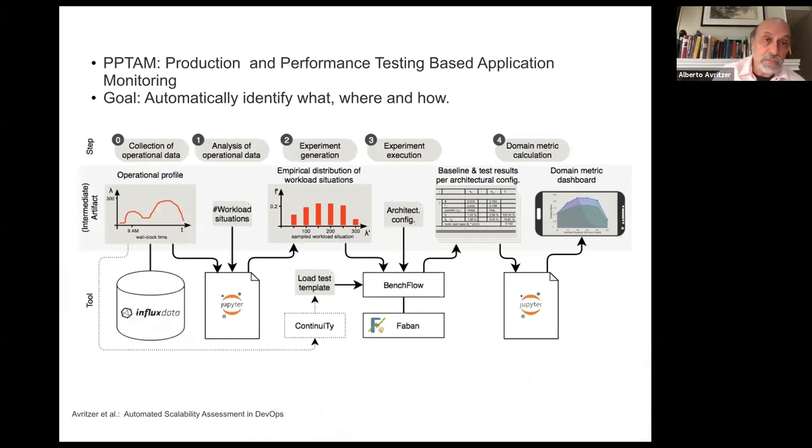So PPTAM, production performance testing based application monitoring, is a tool ecosystem, and the goal is to automatically identify what's going on. So you run your performance test, your scalability test, your reliability test. Is it a pass or is it a failure? How can you do this automatically? Right? And then if there is a fail, the next question is where in your system is the failure? Which component is responsible for the scalability bottleneck? And once you have found that, the next question is how can I automatically recommend corrections to the problem?